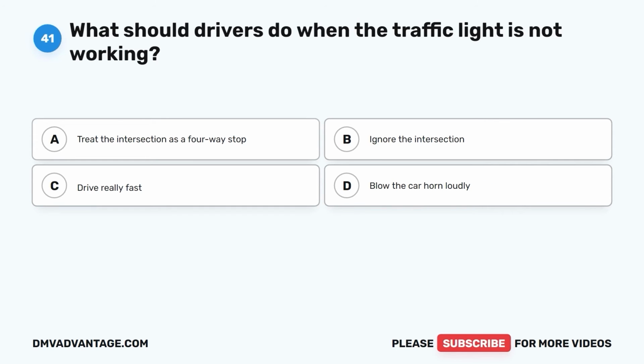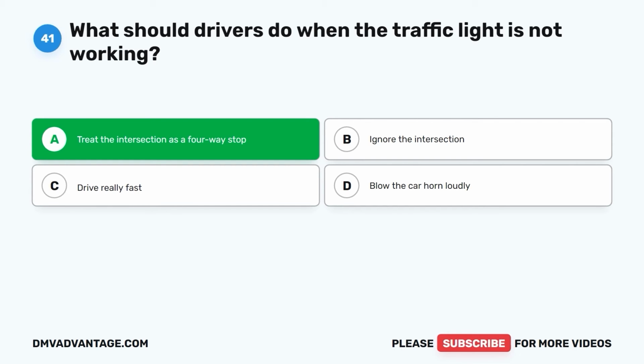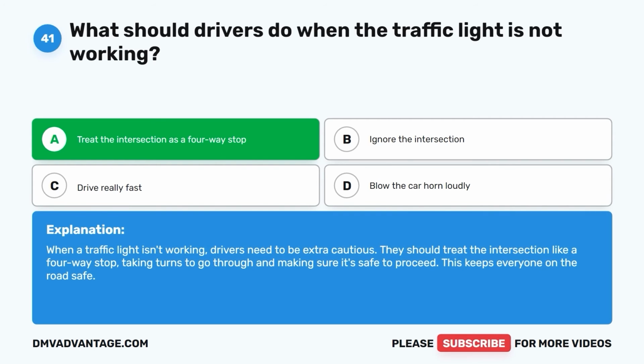Question 41. What should drivers do when the traffic light is not working? A. Treat the intersection as a four-way stop. B. Ignore the intersection. C. Drive really fast. D. Blow the car horn loudly. The correct answer is A. Treat the intersection as a four-way stop. When a traffic light isn't working, drivers need to be extra cautious. They should treat the intersection like a four-way stop, taking turns to go through and making sure it's safe to proceed. This keeps everyone on the road safe.